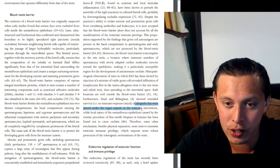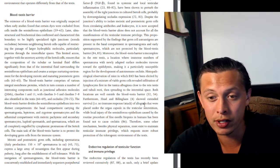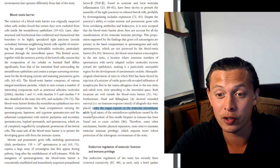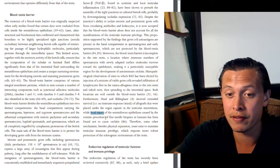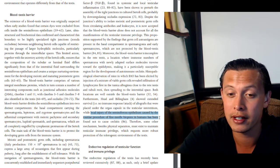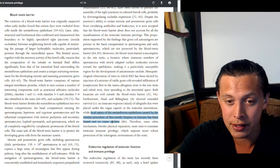Showed extended survival. So it showed that if they did that, there was no immune response or attack if these allografts are put into the testicular interstitium. However, local injury of the seminiferous epithelium caused by the routine procedure of fine needle biopsies in humans has been found not to cause orchitis.